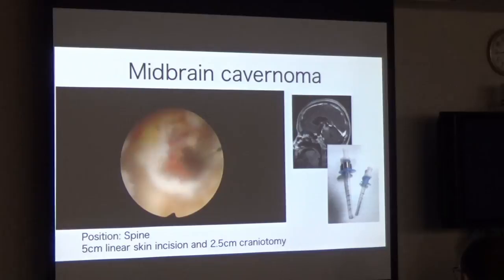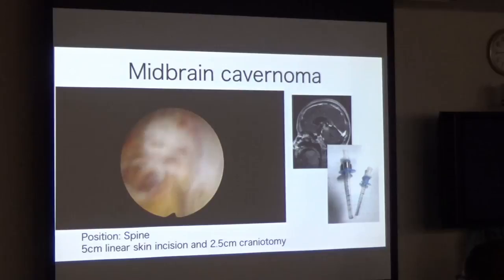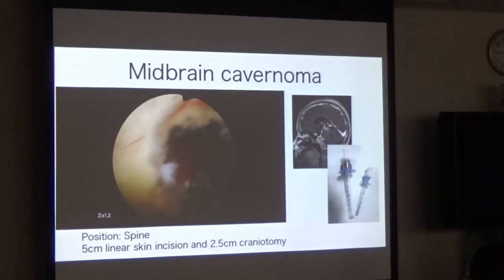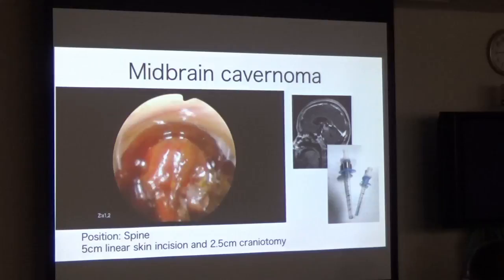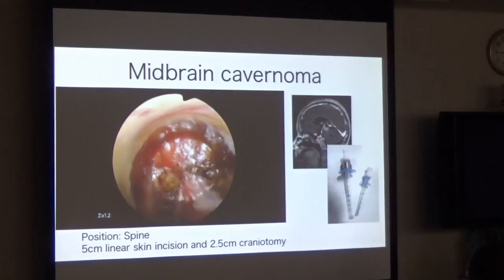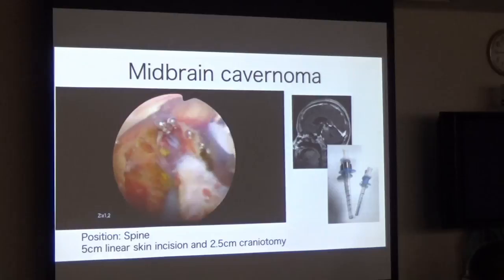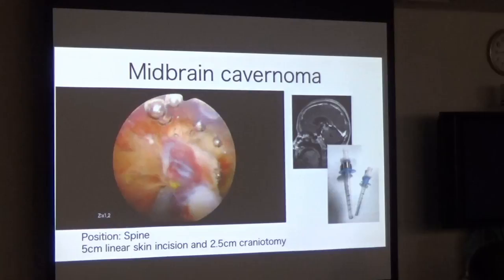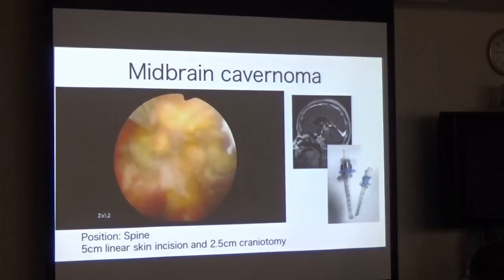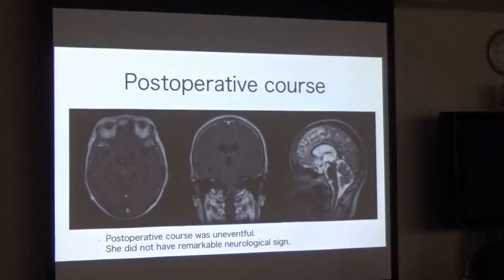Dissecting the cavernoma in the wet field. After that, we evacuate the hematoma. In the early stage, the water easily becomes dirty, so it's a little bit difficult to see the entire cavernoma. So we use a dry field technique to evacuate the hematoma. After almost all the hematoma was removed, we can get a clear surgical field like this. So we can dissect the tumor from the surrounding brain like this. All the tumor was gone like this.